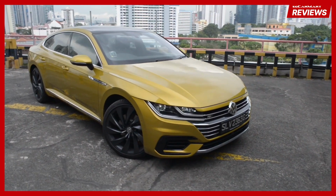Now, the RTM is a very fast car, really. Or rather, not very fast, but fast enough. It's 280 horsepower, four-wheel drive, the car that's available in Singapore right now. So I'm very interested to know. Okay, but I have something to admit.